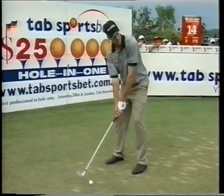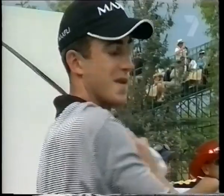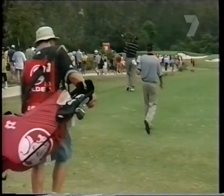Jeff Ogilvy now on 14. He does not look happy. I think the problem here, Sandy, is it's between clubs this hole for most of these guys. It's not a 6-iron, but 7-iron. You've got to jump all over it to get it there.